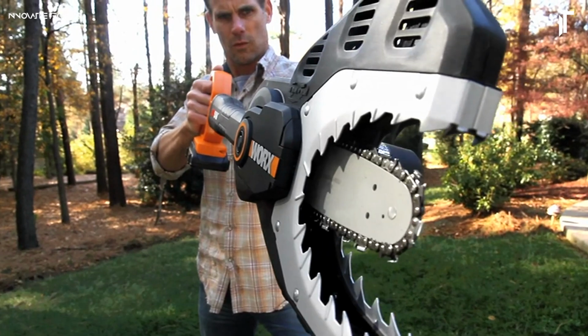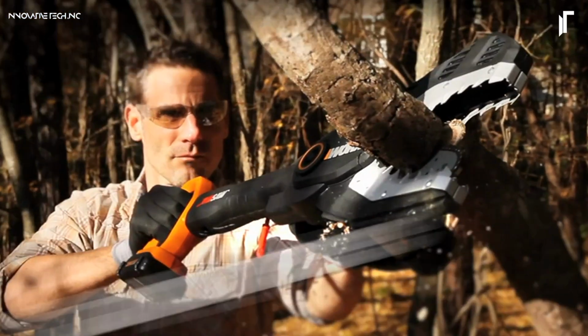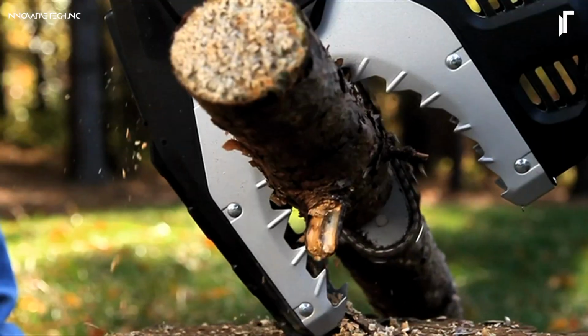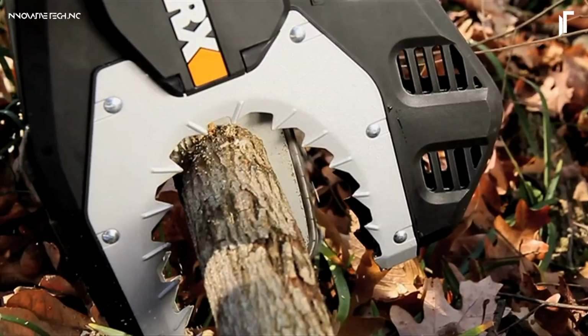The WORX 20-volt JAWSAW cordless chainsaw brings innovation and safety to yard maintenance with its versatile design, powered by a reliable 20-volt max lithium battery. This cordless chainsaw eliminates the need for messy gas or restrictive cords, giving users the freedom to tackle pruning and trimming with ease.